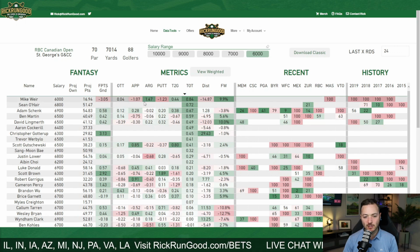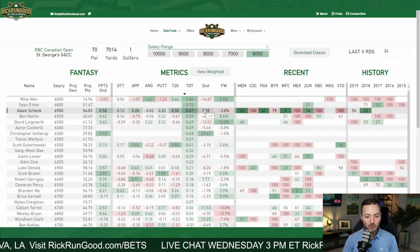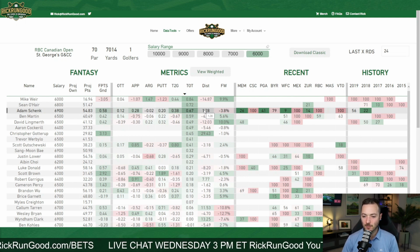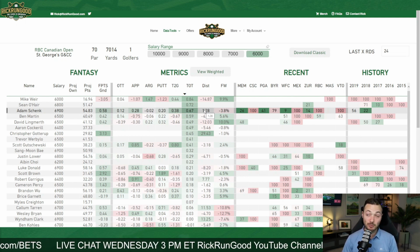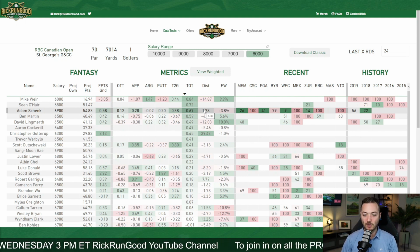Adam Schenk would be the first guy. We were 1 week early on Schenk, right? He was min-priced. Min-priced, loved him in Fort Worth. Misses the cut, although he played well one of the days. He played well Friday, I think. Missed the cut on the number.